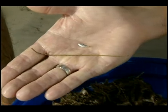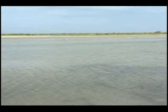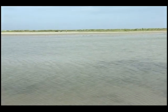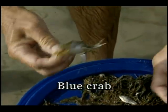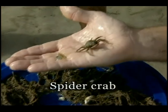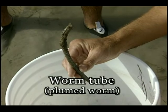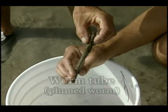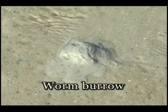In addition to providing nursery areas for juvenile fish, many other species that are important components of both terrestrial and marine food webs can be found on intertidal grass flats. These include crustaceans, such as juvenile blue crabs, tiny grass shrimp, and spider crabs, as well as marine worms, which may leave evidence of their presence in the form of worm tubes, egg masses, and worm burrows.